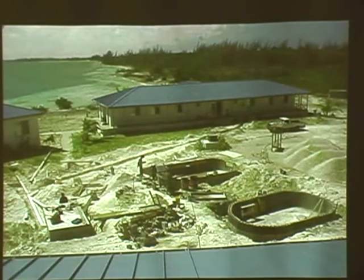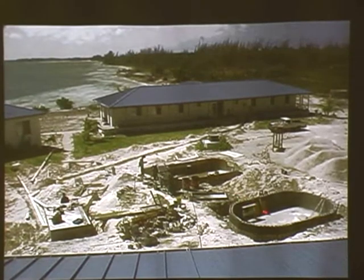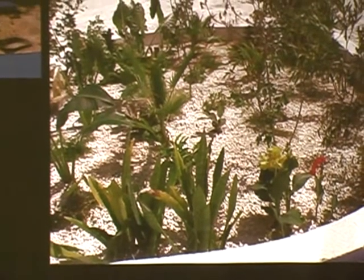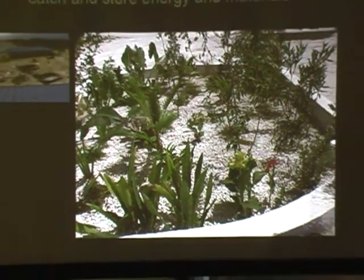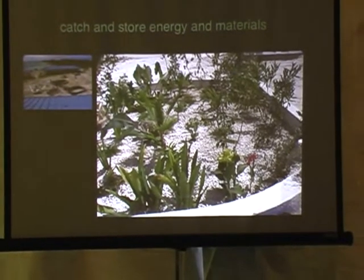So the folks there built a conventional septic tank that then went into these two closed lagoons. There actually was an overflow at the end of them, but that's for a later bit of the story. Then they filled the lagoons full of ground up coral and planted them, so that now the toilets from the different dormitories there go into the septic system, and then the effluent flows into these lagoons full of plants.